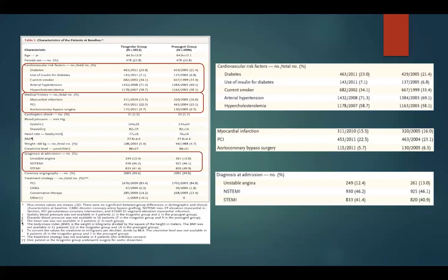And so some of the baseline characteristics that I thought were just kind of interesting and important to note. All the patients obviously have pretty significant cardiac risk factors. It's pretty evenly divided between each of the two groups. As far as the history, any kind of cardiovascular history, especially as far as heart disease, previous MI, previous PCI, and then CABG were pretty similar in the two groups.